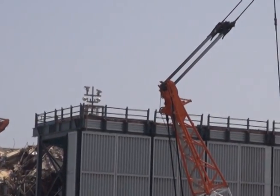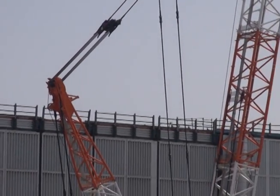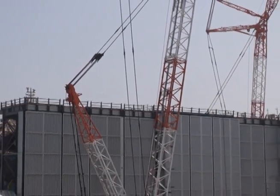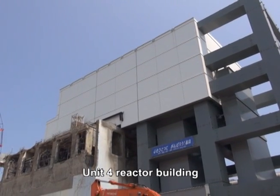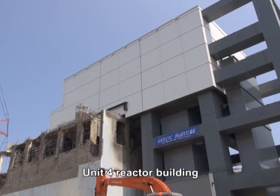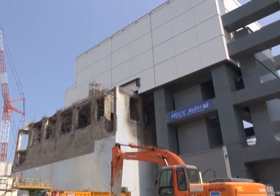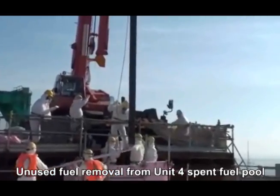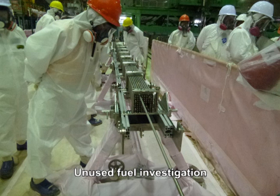The work is being carried out remotely using cranes, as the radiation level at the top of the 5th floor of Unit 3 is too high for workers to stay for long periods. The building at the front is Unit 4. At the time of the earthquake, Unit 4 was under periodic inspection. The shroud of the reactor was being replaced, and all the fuel assemblies were stored in a spent fuel pool. In July 2012, 2 fuel assemblies were taken out for a soundness inspection and moved to the common pool. No major scratches or corrosion was found on the fuel assemblies or the fuel rods inside.